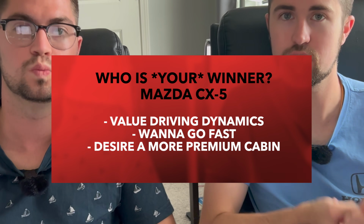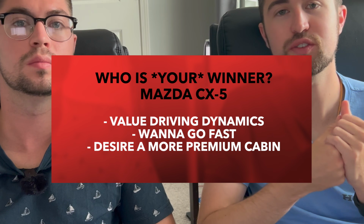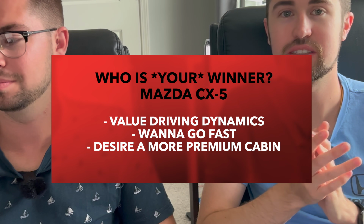Well, the CX-5 should be your winner for a few reasons. If you value driving dynamics, of course, the Mazda is basically unrivaled in that regard. Also, if you want to go fast, you've got that 2.5 turbo that the RAV4 obviously does not have, but also most of the competition doesn't offer any type of up-level, fast, turbocharged engine. And then, of course, if you desire a more premium cabin as well.